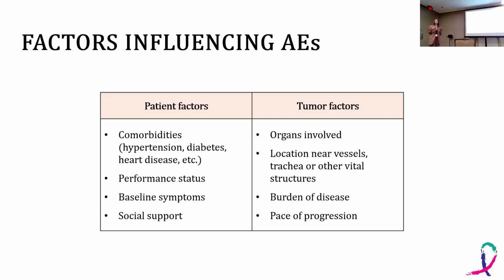If a patient already has hypertension that is not well controlled, then we know if we put them on a multi-kinase inhibitor, we might have more trouble managing their blood pressure. And all of these patient comorbidities or pre-existing medical issues need to be well managed before going on a multi-kinase inhibitor. And it's very important for your doctor to be aware of what medical issues you have when they're starting you on a systemic therapy.